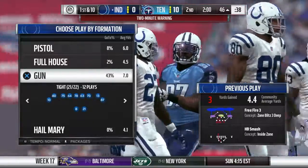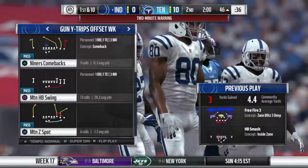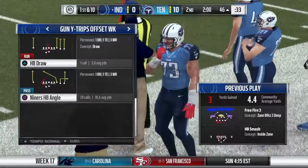Two minutes to play here in the first half. Back to Tennessee after this.